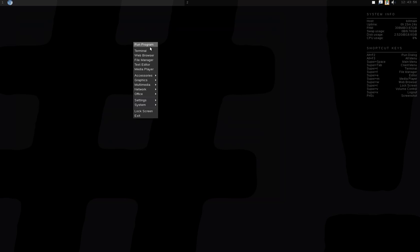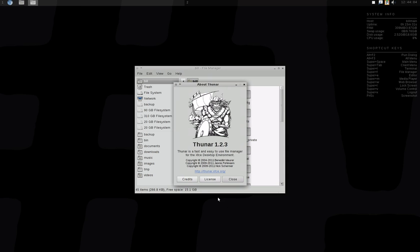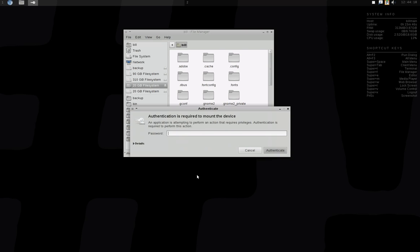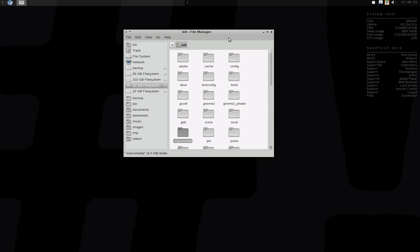So let's see what he's got in the menu. The usual terminal, web browser, file manager, which is Thunar 1.23. What he's done this time is actually added in the mount points, or the mount points are showing up here, and from here you can automatically mount partitions, which is really nice, instead of having to go in, make a directory and mount, and then mounting that partition to that directory and then going into it and opening it up.